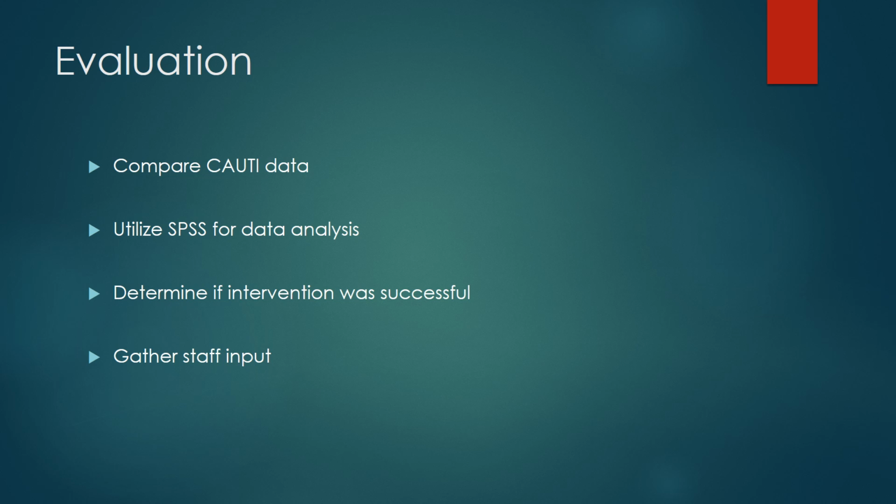For evaluation, we would need to compare the CAUTI data, the data received from the control group and then the intervention group. We would also need to analyze the data, and for quantitative studies the most popular software is the SPSS software. Then we would obviously determine if our intervention was successful. And I think it's important also to gather staff input and see what they thought of the implementation of these new interventions and if they had any suggestions for improvement.